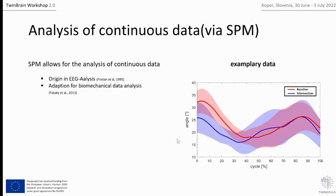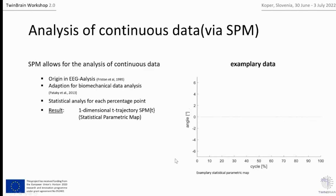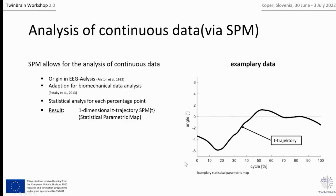So going back to my other mode of presentation, I can show you what occurs with the SPM data in the analysis we conducted over here. So what do we want to know? We want to know whether the baseline and the intervention differ from each other at every single point in time, regardless of the outcome, so regardless of the amplitude. So SPM conducts a statistical analysis for each percentage point of that cycle, and the result is a trajectory which is called the one-dimensional T trajectory.